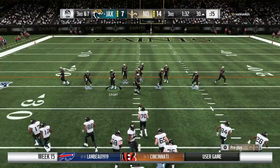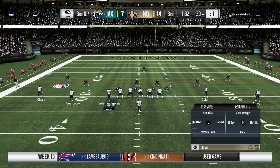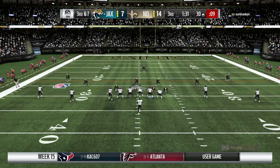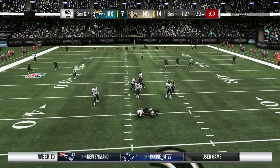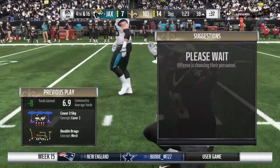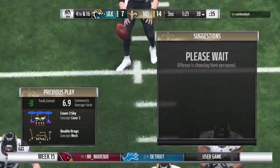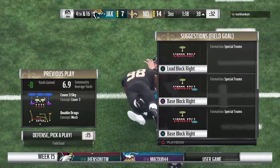In danger of squandering their great field position as they come up on a 3rd and 7. Working from the gun, it's Bortles. And the Saints pressure gets him. Brought down for a sack. Sheldon Rankins coming in to drop him for a loss of 8, and it'll be 4th down.